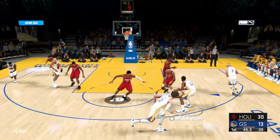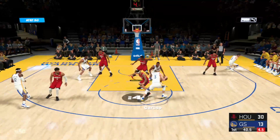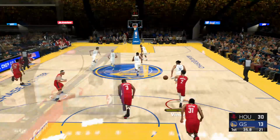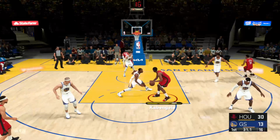Got a piece of it. Now here's Middleton. Defense is right there. And Toppin pulls it down. Toppin's got a rebound number 5 here tonight. Pass to Kabengele.